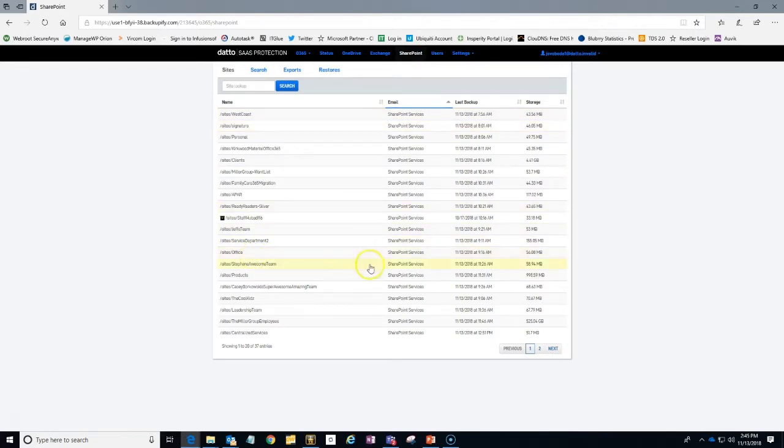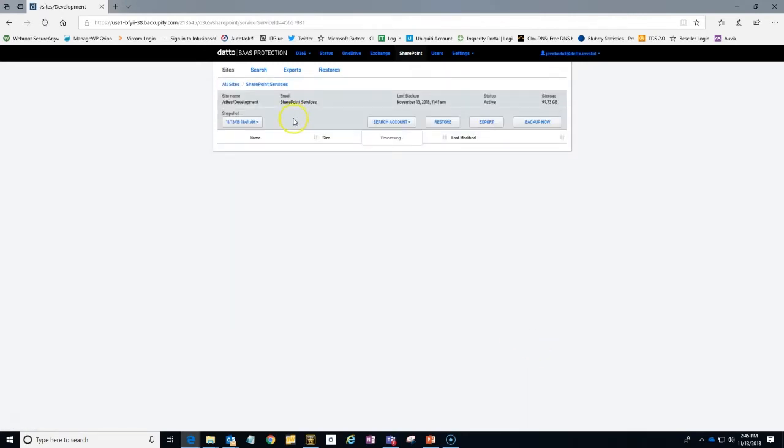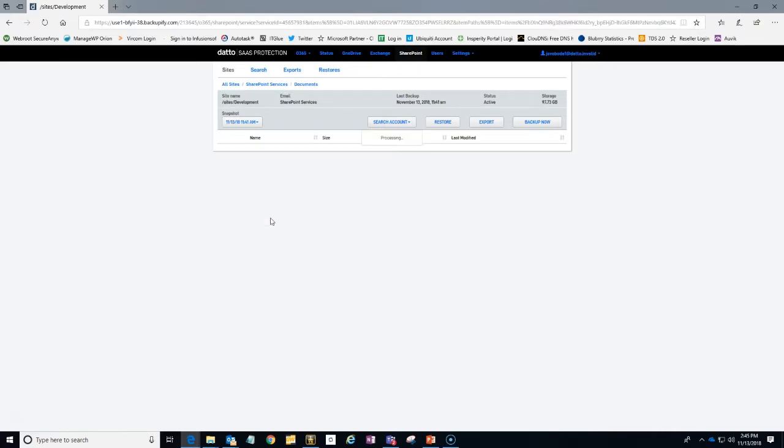Inside here, you can see all the data that we have. Most of this data is in regards to our Microsoft Teams setup. And there's data within there that we can go ahead and restore. This would show you folder structures. There'll be files within there. Here's the Teams data. There should be some documents in there somewhere.